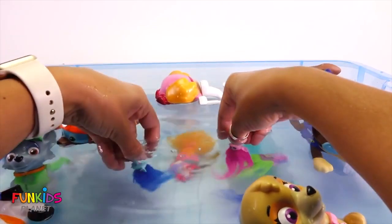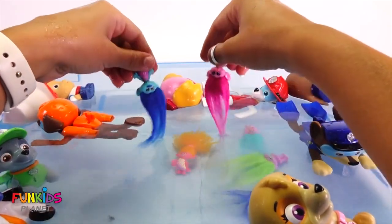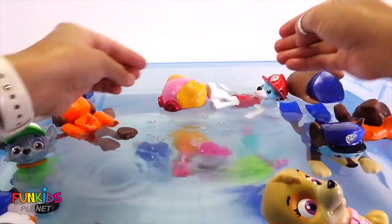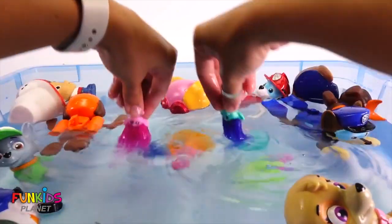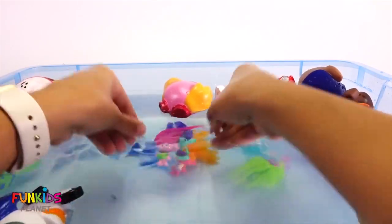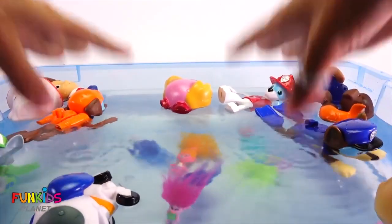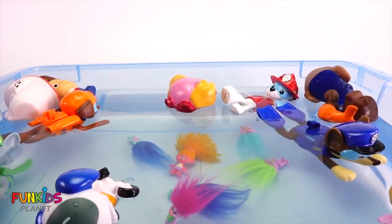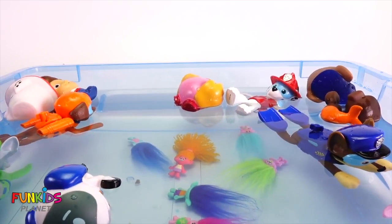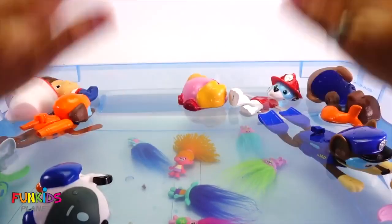Oh, Poppy. In her cute little purple dress. Look how cute they are with their crazy hair. Bloop. Oh, look. Let's put Branch and Poppy next to each other. Cute. There we go. That was fun playing with our big swimming pool with our Paw Patrol and trolls. Okay, say bye. Bye-bye.